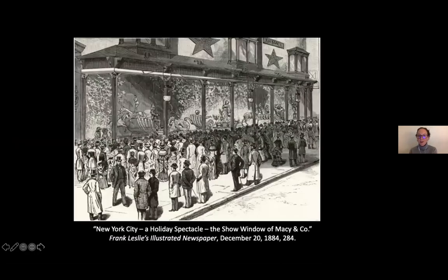And this kind of spectacle could not only be achieved by the skills of the hands, but the window also celebrated the skills of the machine. And as of the 1880s, windows were incorporating steam power. So Macy's, for instance, started spinning dolls with steam power for their holiday windows.